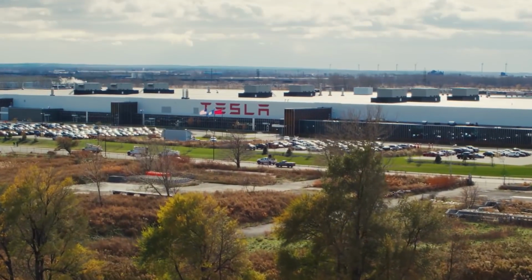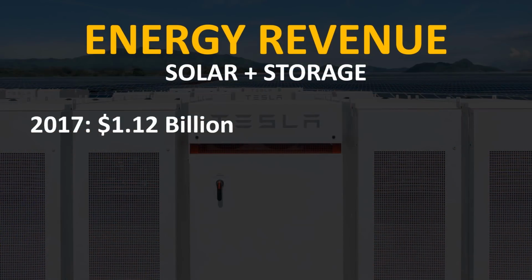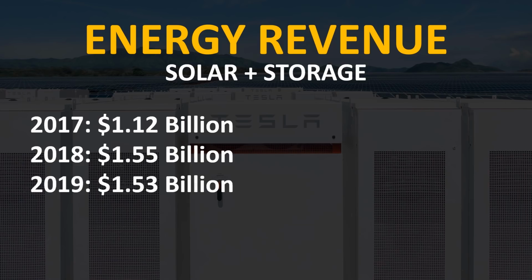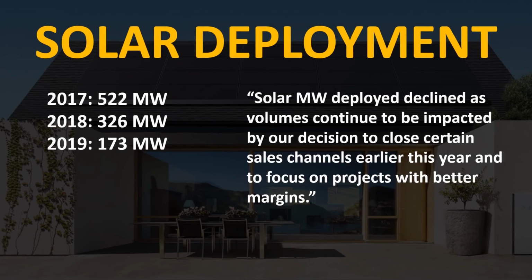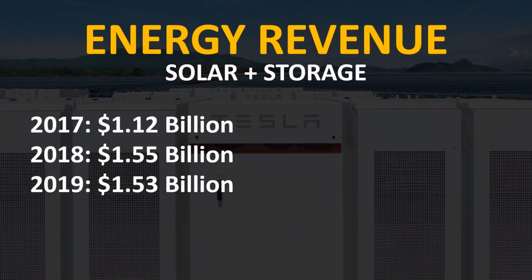Now, what does this all mean to Tesla's bottom line and to their revenue numbers? In 2017, the revenue from the Tesla Energy business was right around $1.12 billion. In 2018, it rose to $1.55 billion, and there was a slight decline in 2019 to $1.53 billion. I think it's really important here to note that in 2019, the solar deployment was nearly half that of 2018, yet the revenue was still nearly the same.